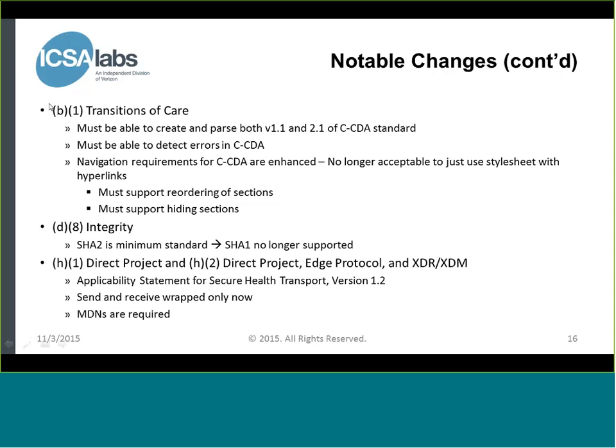For H1 and H2, which are carryovers from 2014 Release 2, they're now upgrading to the applicability statement for Secure Health Transport version 1.2, so that's an upgrade to the direct requirements. In the past, you could send unwrapped only or unwrapped and wrapped messages via direct. You're required to do wrapped only now, and sending and receiving of MDNs is now explicitly required.